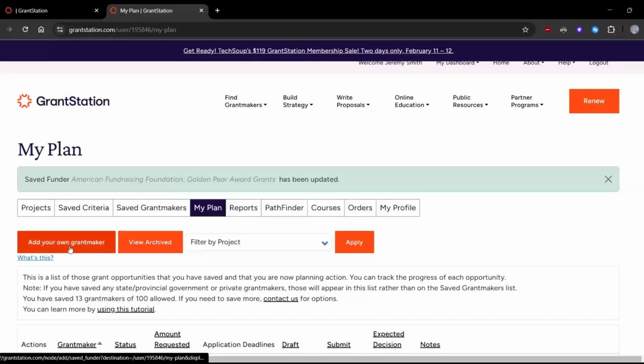As I mentioned earlier, you can add your own grant maker right here. This is someone who may give directly to you, perhaps as a local grant maker, or maybe just one specific to your organization. You can add that and then track it and include it as a part of your plan. Again, this data and information is just yours. It's not shared with anyone else. So anything you put in here is just for you. And that's why we really encourage people to use the dashboard, because it gives you a really great central location to track your research and see where you're at with each specific funder.